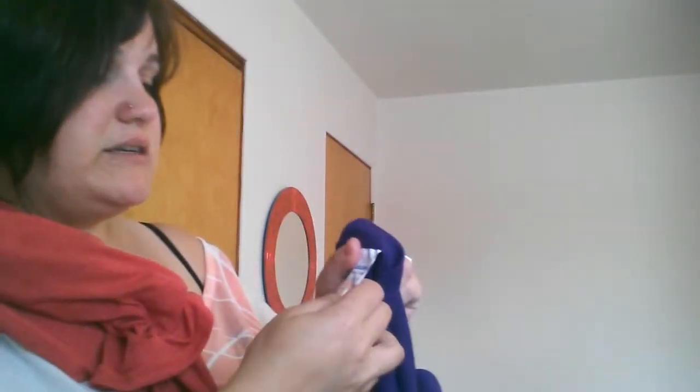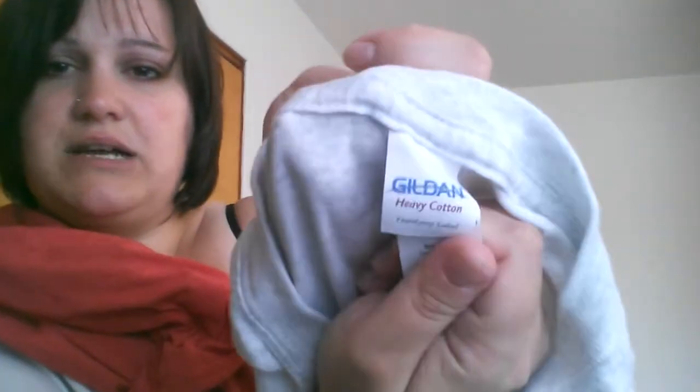Hold on. Before we look at that one, this is the shirt that we got last month, the duplicate that I don't really like that much. And this was a Gildan heavy cotton with the tearaway label. And then this gray one that feels thinner. This is, oh no, same thing. Gildan heavy cotton tearaway label. All right, I'm wrong. Sorry, thought they were different feeling, but they're not. Again, same shirt. Made in Nicaragua.